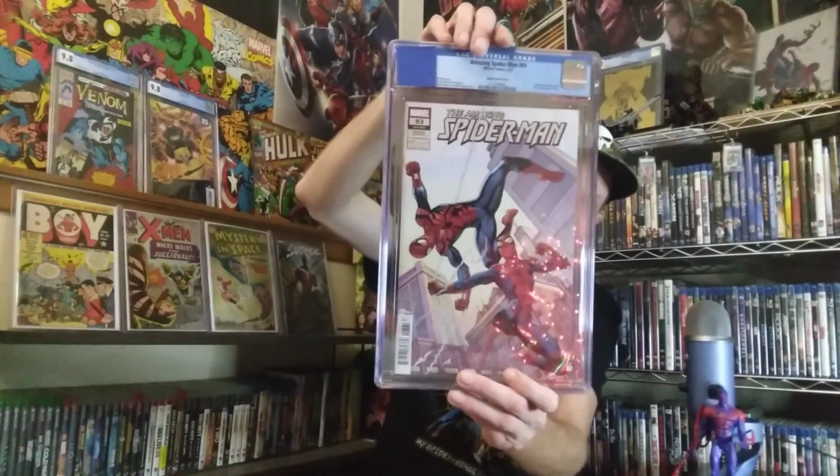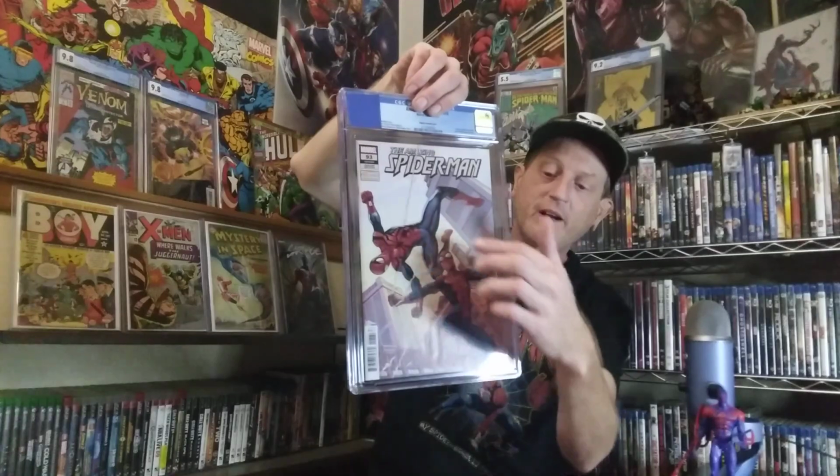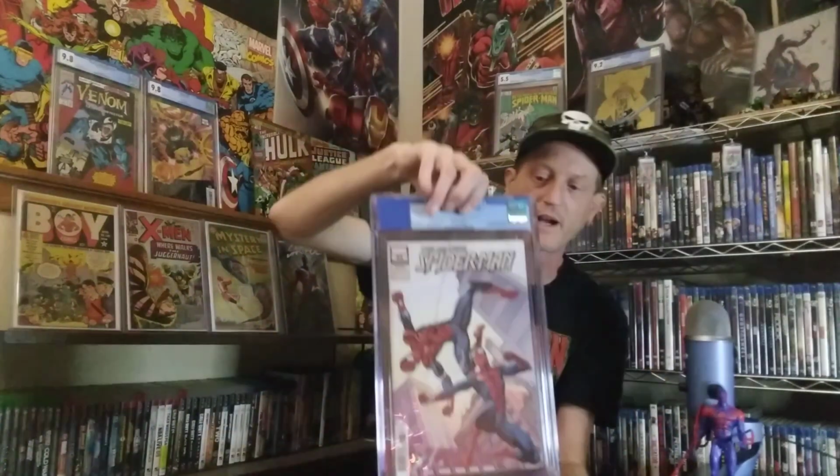I don't know if you guys know, but I actually am a big Ben Reilly fan from way back in the day. And of the two, I hope this one is a 9.8. The other one's too cool too. It's a cover A. But this is the Bagley variant cover. And I just love how we have Ben Reilly. This is the issue where Ben Reilly becomes Chasm. It doesn't even say it on the CGC label, number 93. And I just love this cover. You don't get to see him in the Chasm outfit yet, but I like the old Scarlet Spider suit too. So it's Scarlet Spider suit versus Spider-Man.